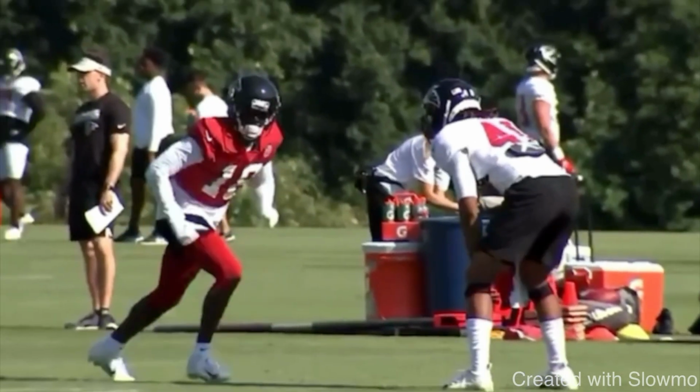So now, first situation here, if you're not familiar with our quiz style format videos, I'm going to show you guys a pre-snap look. I'm going to ask you a series of questions about that pre-snap look, how you would run a route versus a specific coverage, etc. Give you a chance to pause the video, think about your answer, and then we'll break things down.